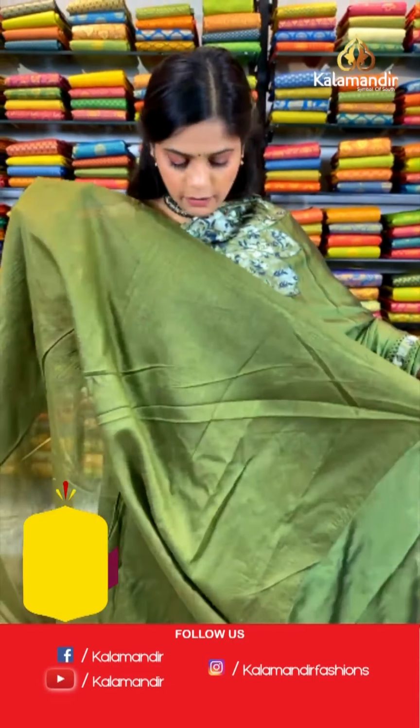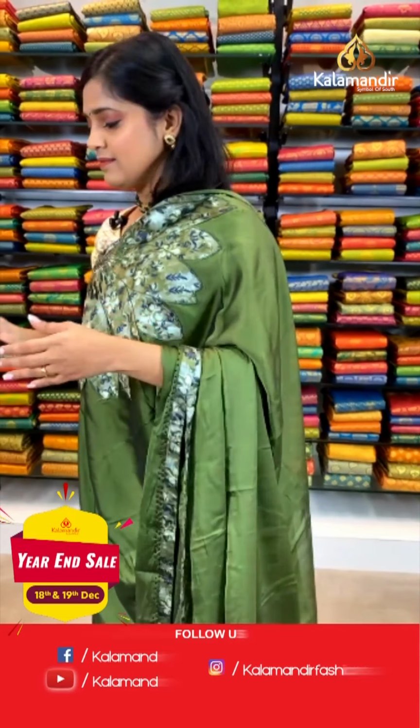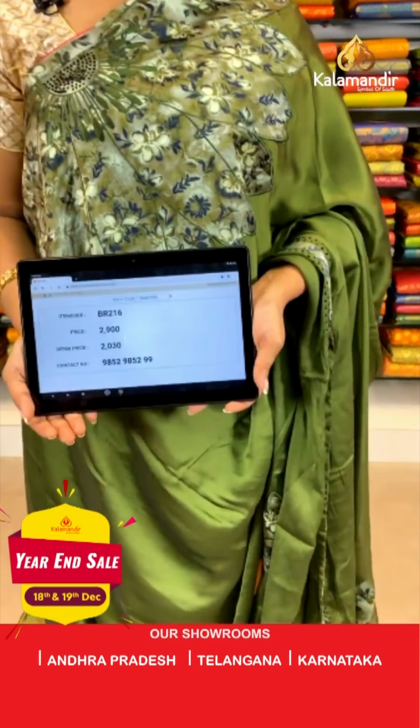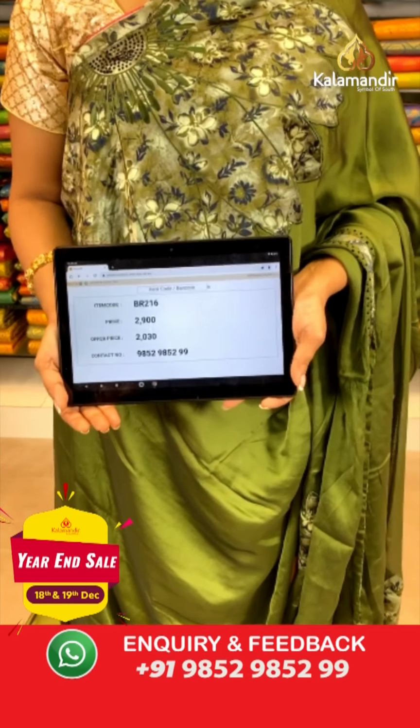And this is the blouse piece. Let's check out the pricing. Saree code is BR216, actual price 2900 and offer price 2030 rupees.